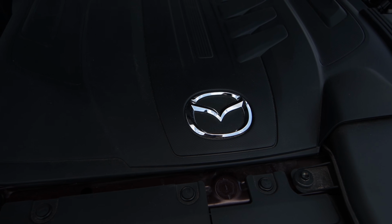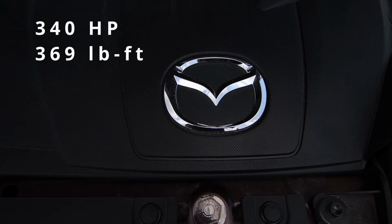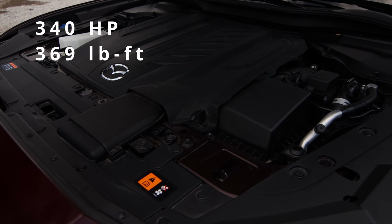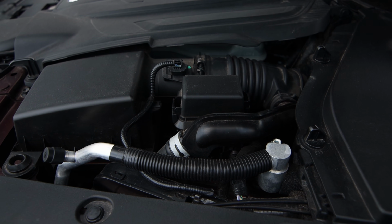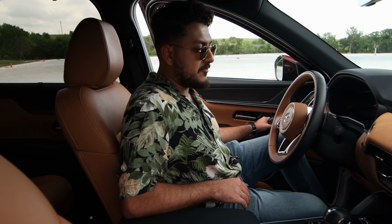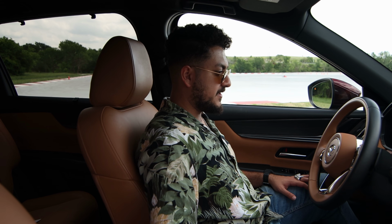So this 3.3 straight 6 turbo engine makes 340 horsepower, 369 pound-feet of torque. That's pretty impressive, and as I mentioned, it has a mild hybrid setup. All that power is transferred through an 8-speed automatic gearbox. Let's go ahead and see what the interior of Mazda's flagship SUV looks like.